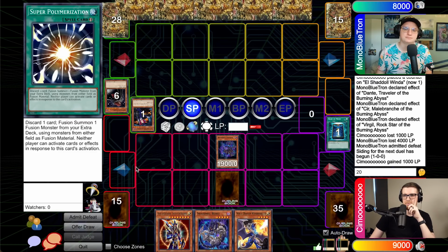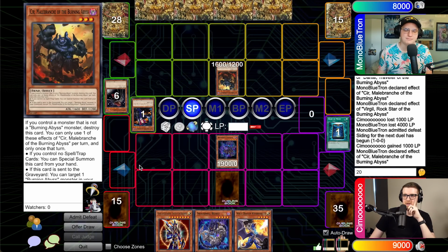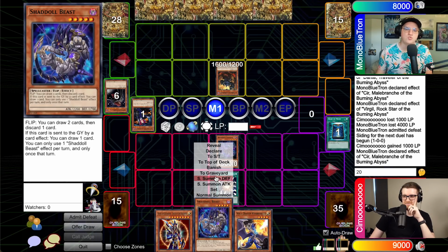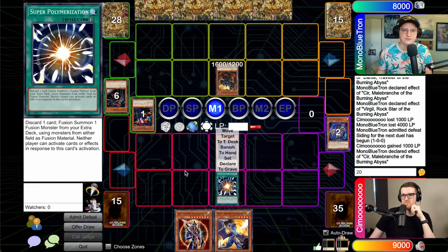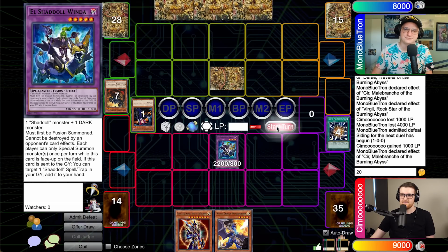Anything in standby? Nope. All right, I will activate the effect of Seer. No response to the activation of Seer. You may summon him. Yay. Anything here? On resolution of that, yep, I will activate Super Polymerization. Ooh, that sucks. Yep, sure. I will pitch Shaddoll Beast. Yes. Okay. I will make Winda. I will set one and pass.